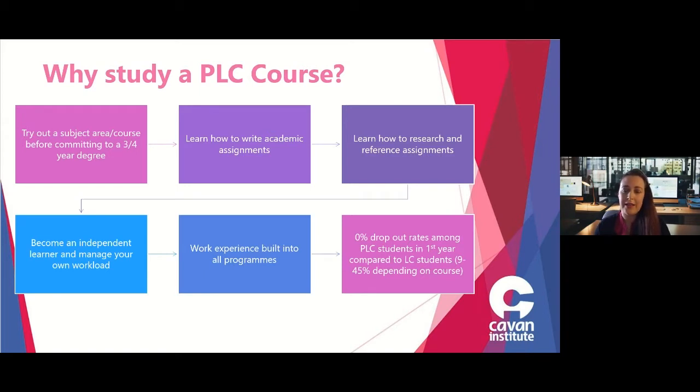They've learned the academic writing skills. They've learned how to manage their own workload. They're going into first year of college and they're ready for that experience. And we would often find students would come back to us when they're in second, third, fourth year of their degree courses, and they say they end up being like the mommy or the daddy of the group almost, that the other first years coming from Leaving Cert are coming to them looking for help and advice because they've got the skills in terms of academic writing. So it's really, really important.